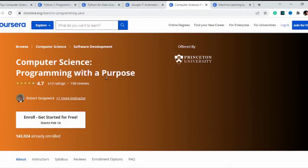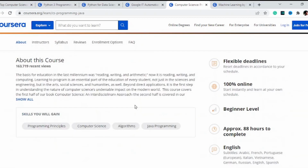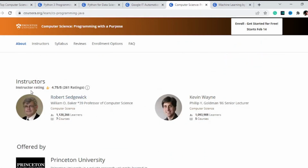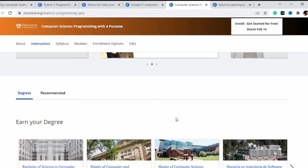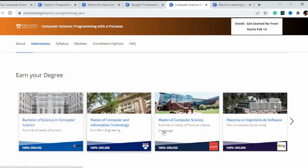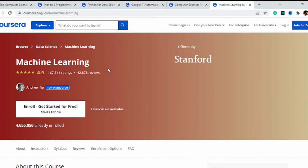Next is Computer Science: Programming with a Purpose. This one allows you to learn computer programming. It has decent reviews. To enroll, just click on this button right here, offered by Princeton University, and it's online, beginner level, flexible deadlines, approximately 88 hours with a variety of language options to choose from. These are the instructors. You can check them out, reviews from other students, and you can earn other degrees online as well.